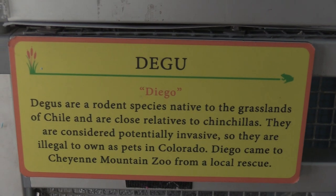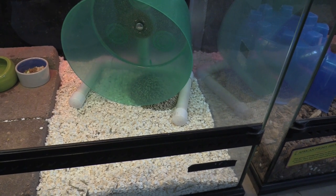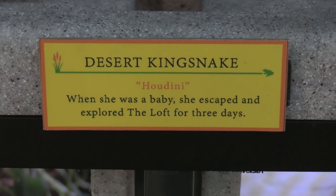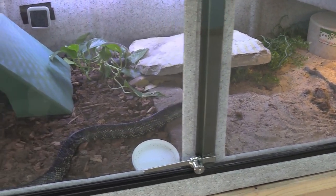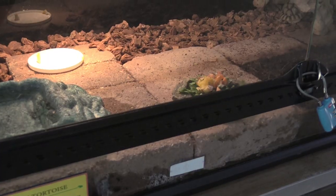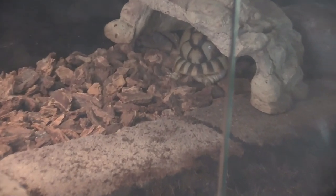Got a degu. And there's a degu. Yeah, African pygmy hedgehog. See two of them. Got one over here and the other one here. Now we got a desert king snake. We got Egyptian tortoise right underneath the little cave.